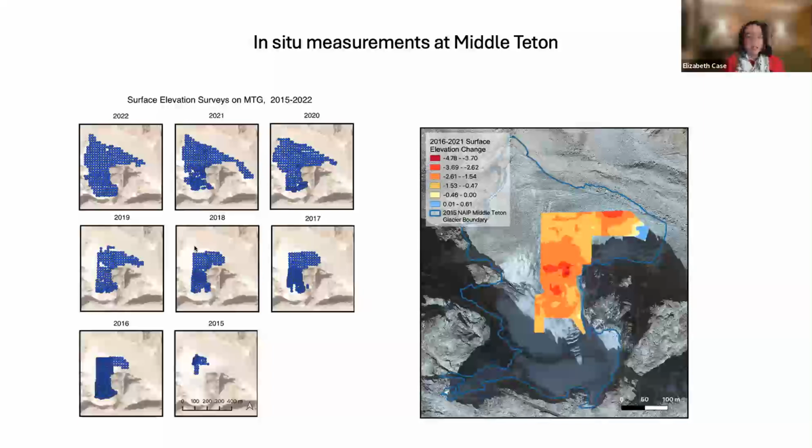And then finally, we have aerial and satellite imagery. We have this LiDAR data set that we've used to look at volume change, but we also have in situ measurements at Middle Teton Glacier, which is the park's benchmark glacier. Every year the park does a GNSS survey of the ice surface height of Middle Teton. And this is nice, it extends our time series. The LiDAR survey that we have was in 2014, and that's the end of the volume change that we are able to create from this data set. And then the in situ measurements started in 2015, 2016.